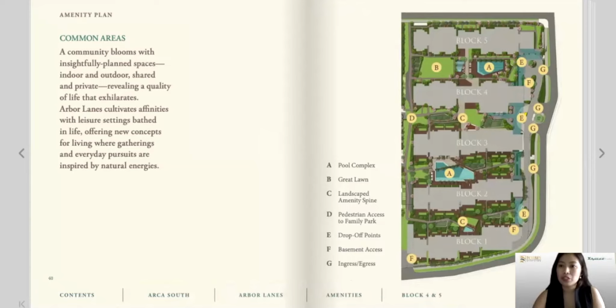So letter G, it's marked as letter G. So we have 3 main drop-off points. One located near block 5, the other is located in blocks 4 and 3, and then the next one would be in between blocks 2 and 1. So aside from that, we also have 3 basement accesses. One is located in block 4, and the other 2 are located in block 1, at the very front and at the very back of the building.